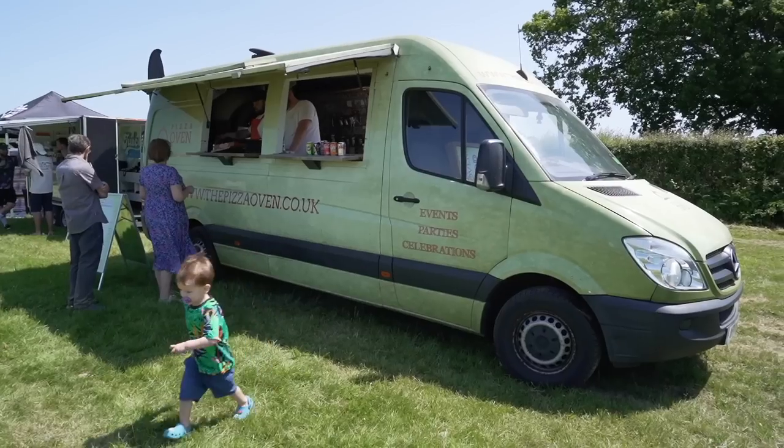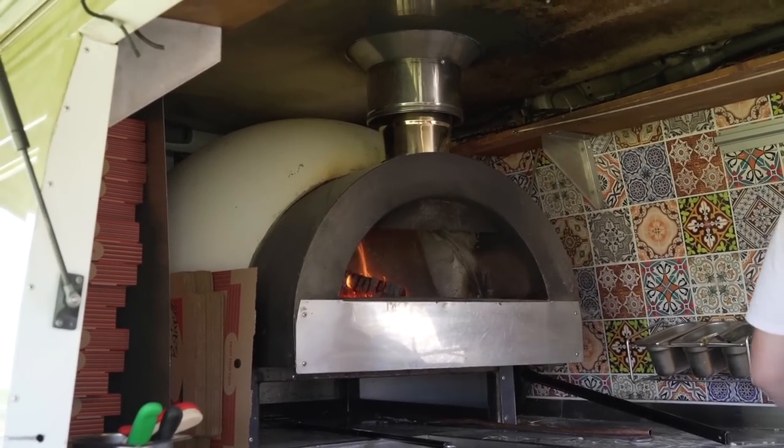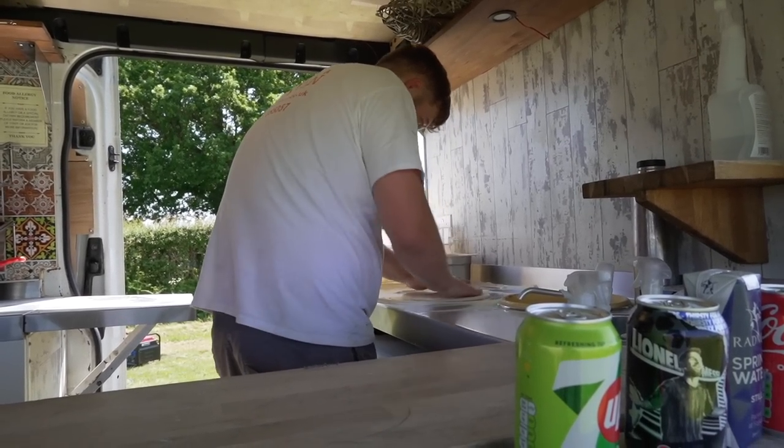Just ordered a couple of pizzas from the pizzaoven.co.uk. It's a Sprinter that's got a presumed wood fire pizza oven inside. Oh, it's wood fired, it says on the side. But yeah, they look awesome actually. So two meaty ones, nice.